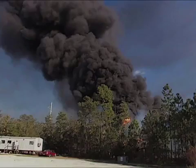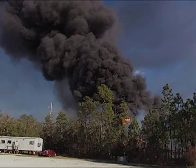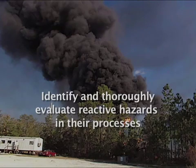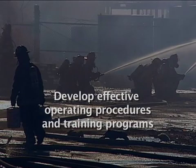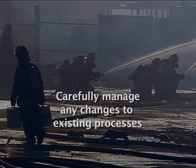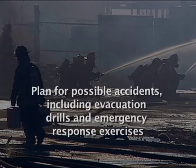The most important thing to managing reactive chemistry hazards is that you have to have a thorough and complete understanding of your chemistry under design conditions and also under all foreseeable abnormal conditions. The CSB has noted that to prevent reactive chemical accidents, companies should identify and thoroughly evaluate reactive hazards in their processes, implement appropriate emergency pressure relief systems and other design safeguards, develop effective operating procedures and training programs, and carefully manage any changes to existing processes, and plan for possible accidents, including evacuation drills and emergency response exercises.